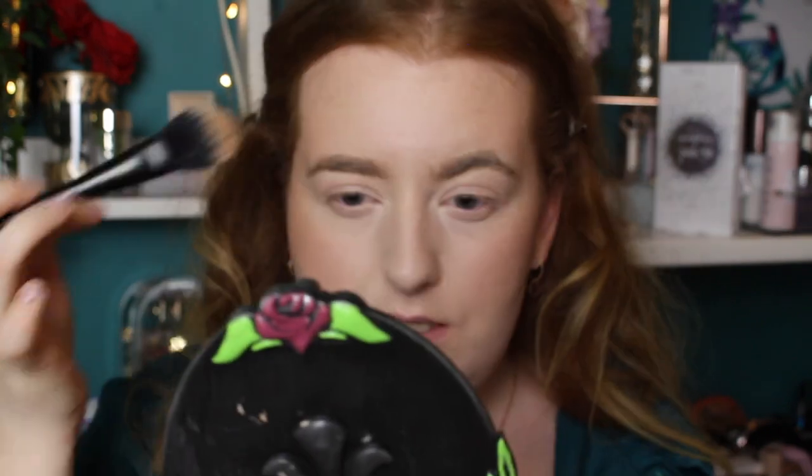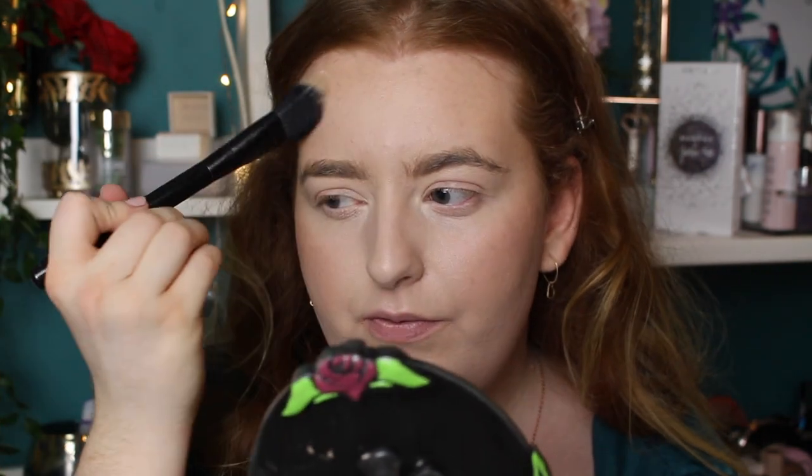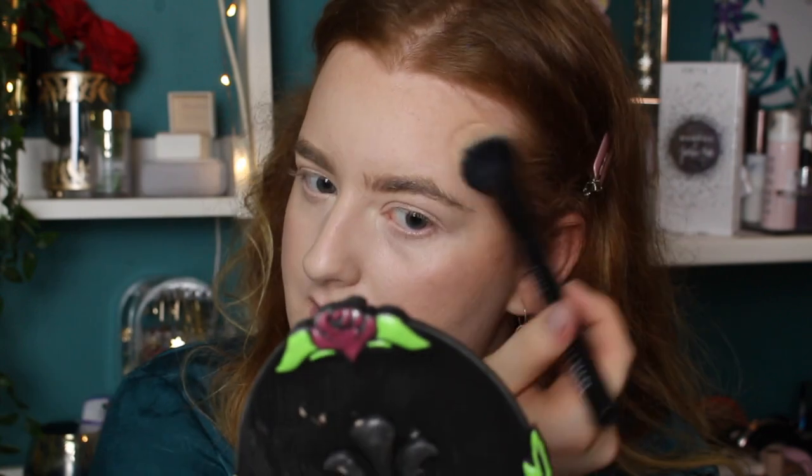I will say you do kind of have to put your brush in there quite a few times to pick up product, just because it is so hard pressed in the pan. But the actual product in itself is such a nice tone. Usually with affordable bronzers, they do go more on the warm side, but this is the kind of tone that I like. It's not exactly the same, but it reminds me of the Fenty bronzer in the sun. It is beautiful.